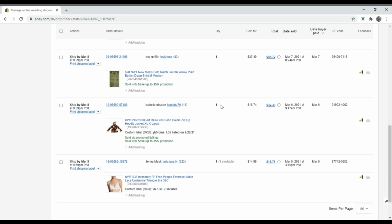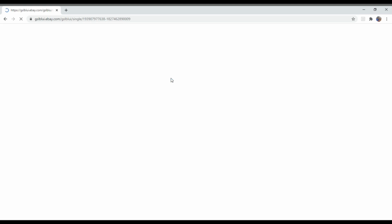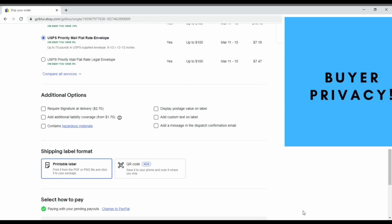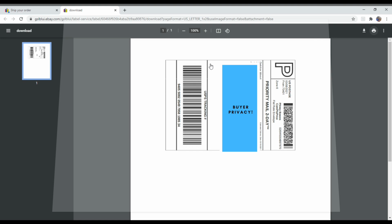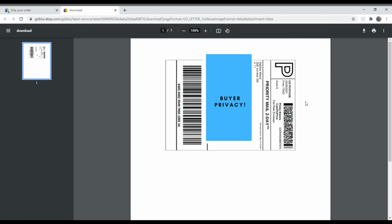Okay, so now let me ship this patchwork jacket. I will click print the shipping label. If you see here, it would be $10.13 if I sent it by weight. Since I was prepared and had my flat rate envelopes, it is only $7.18. So that's almost a $3 savings. On eBay, it shows you save 9%, so that really adds up. Then you click on purchase shipping label. And that is all on that one.